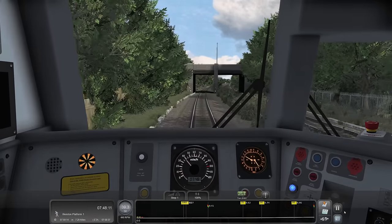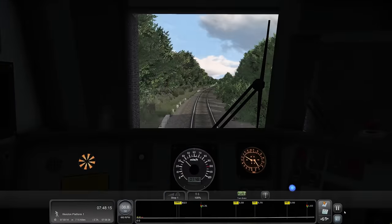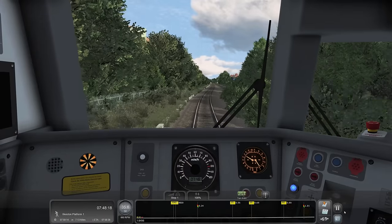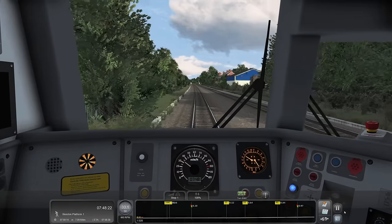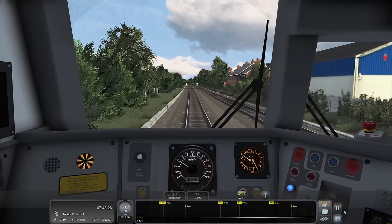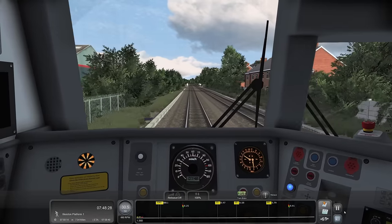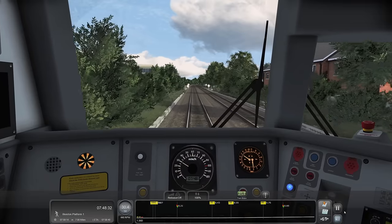Nice and straightforward, but I think we'll have... Is it a red up ahead? There's a green there. That would be very peculiar. Oh yeah, there is a green. Maybe there was another unit crossing over at the junction. I don't know, but we'll just brake down to 30 and plod. Yeah, it is a green signal, isn't it? So, well, that's good at least.